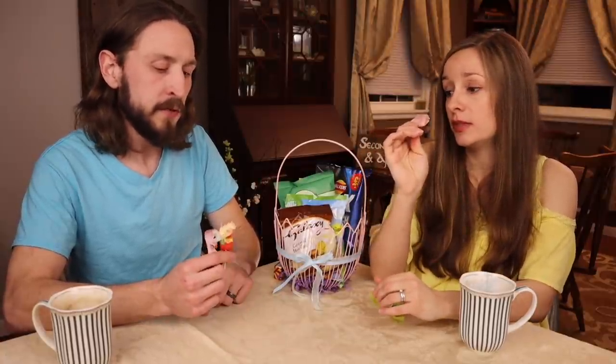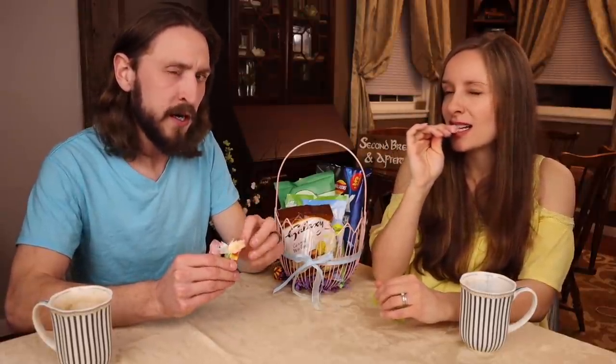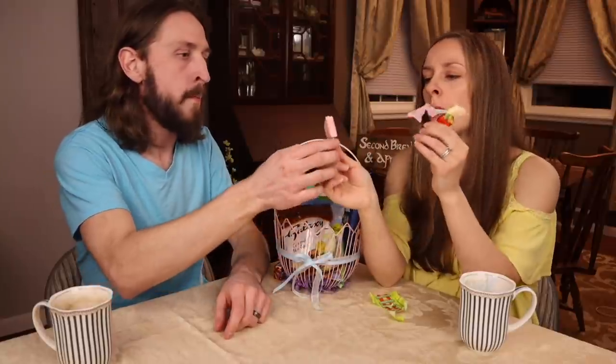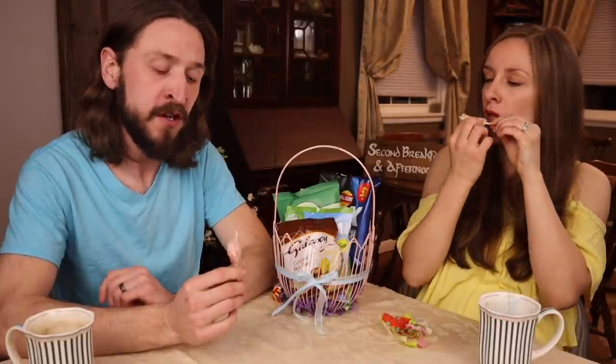Right. But that's good. This is pretty good, too. It definitely reminds me of a bag of squashies. It's just in a more chewy, sticky form. That's very good. Do you want this one? I'm going to take the paper off. It really has good flavor, because I sucked on that pretty hard to get that piece off.